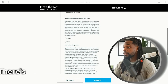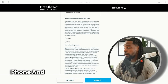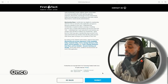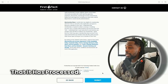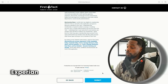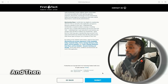And then if you scroll down, there's a Telephone Consumer Protection Act that has to let them know that they're going to be communicating with you through cellular phone and other wireless devices. For this, you can either select I agree or you can skip it. That just depends on what you would like. Once you submit this application, you will then get that email confirming that it has processed. In 1 to 2 business days, you'll get another email confirming that your account is open. But keep in mind, if your Experian credit bureau is frozen right now, you will not be able to complete this application. So if you haven't done it yet, unfreeze it, hit submit, and then you're good to go.